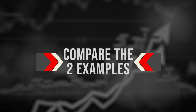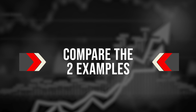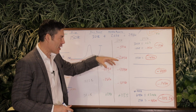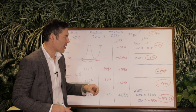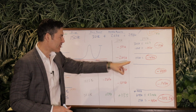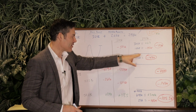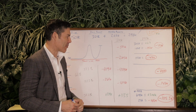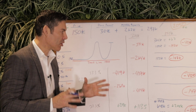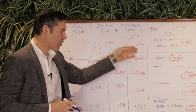Now let's go ahead and compare the two examples, the moment you've all been waiting for. We've got the $300,000 example that's buying right now. We've got the $150,000 that's waiting for the crash. Now you can see the difference here, but I didn't add these two up. Why didn't I add them up? I didn't because the probability is so low for this actually occurring.